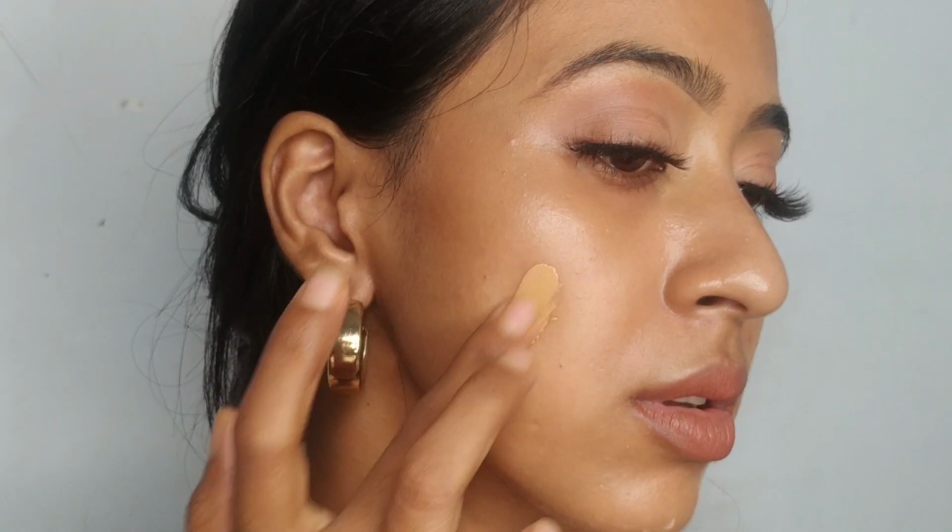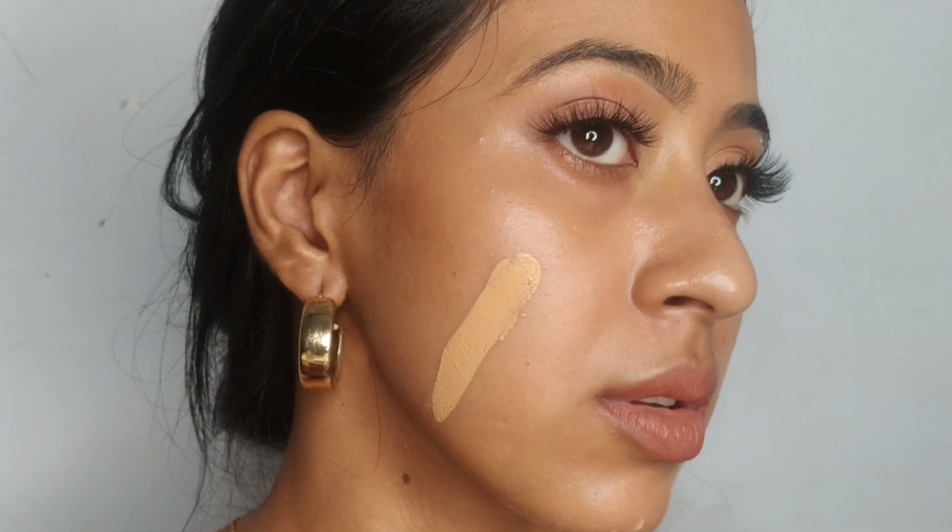The shade actually is a perfect match. Also, I do want to say this has 30 SPF, so this has a little bit more than the Garnier one, and I do think that this BB cream has a little bit more coverage than any other BB creams that I'm going to be talking about today. This BB cream actually does cover your imperfections. So if you have a little bit of imperfections, you do not need to go in with another layer of concealer. I do think this BB cream is going to cover it up.